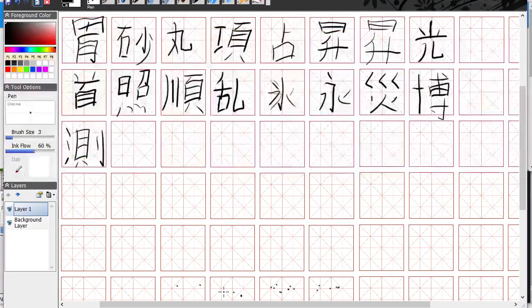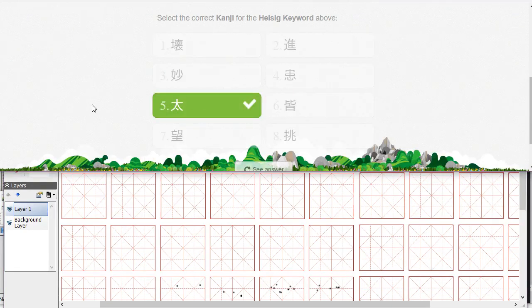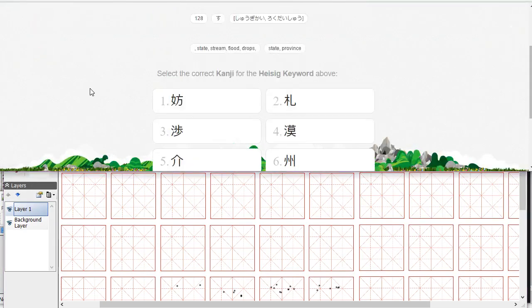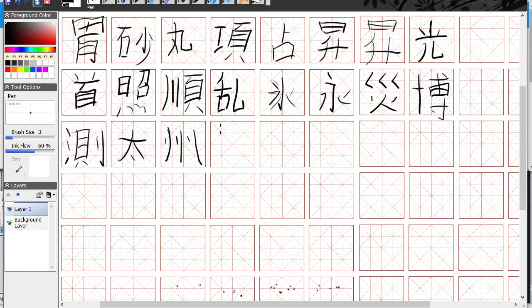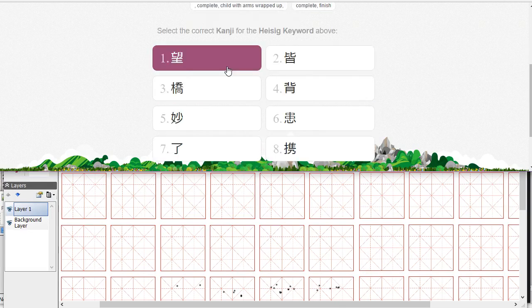Plump. Alright, that's like the kind of plump fat guy. Doi. State. Okay, let's see. Oh, I'm sorry. Kind of like that. Something like that. Shoe. Texas shoe. Complete. Studio. Okay. Put your hands down when you're complete. Yo. Studio.